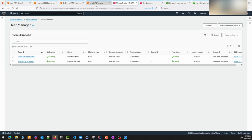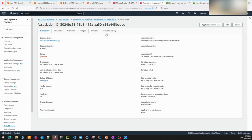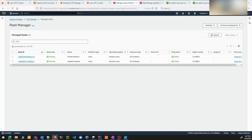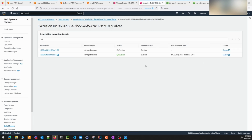Now if you go to our association in State Manager, and then the Run Patch Baseline execution history, this one failed, which is fine. What we will do is apply the association again. Whenever we apply the association, it will take all the instances in my account that are showing up in the managed nodes and try to patch those instances. If I go inside the execution history, right now it is pending. So let's wait for a couple of seconds.